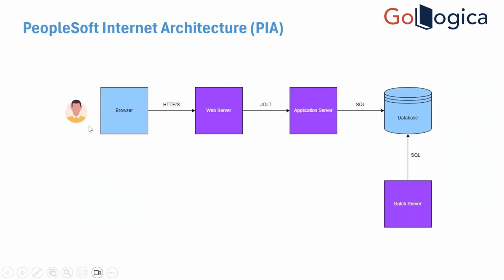So the end user will interact with that web application using a browser. So browser as in your Chrome, Edge, these kind of browsers, modern browsers. IE8 and all, they are not supported. The modern browsers, they're supported for PeopleSoft. So that is how the end user will access the PeopleSoft application.